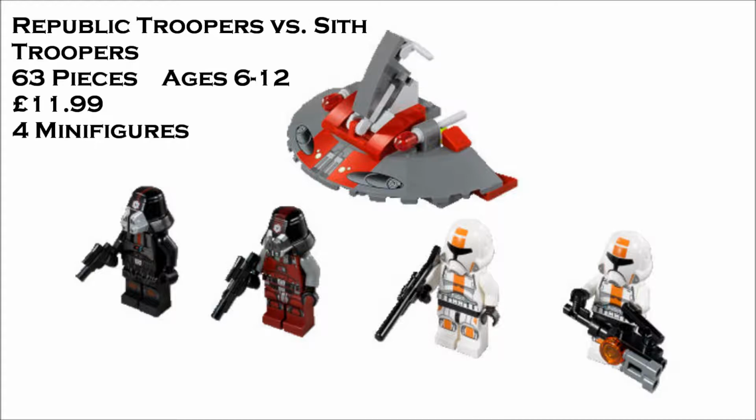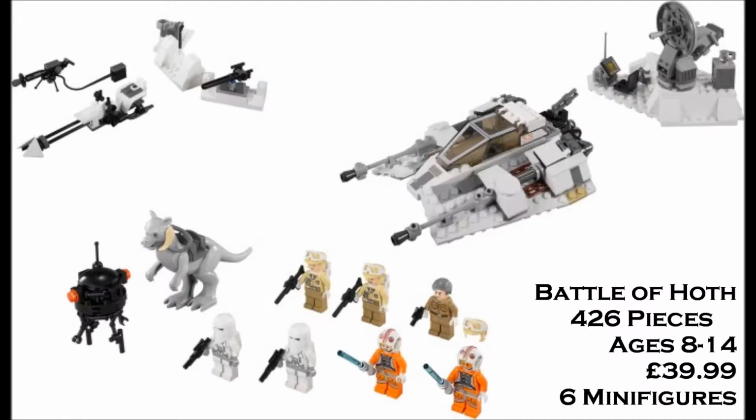Next, we've got a completely out of the blue set, which I didn't even realise was coming up. It was called the Battle of Hoth. 426 pieces, ages 8 to 14, £39.99, 6 minifigures. I was surprised because I didn't know this set was coming out. It says 2 Luke Skywalkers in the picture, but you only get 1. So that's a mistake in the picture.